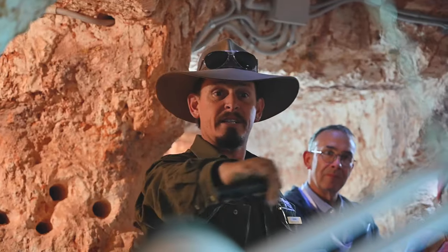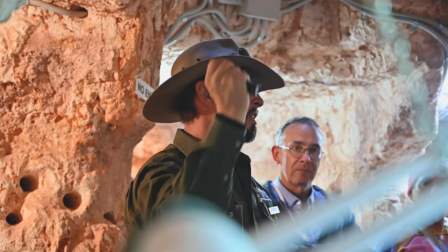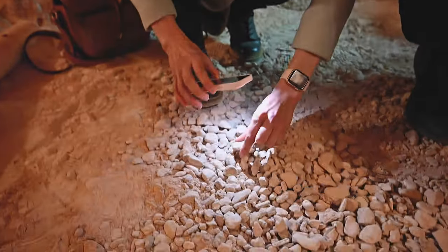Where you guys are, that's all opal underneath there, behind you and all that. So yeah, just white light for that, UV torch if you want to go for a dig. If you've got a fair bit of energy built up after dinner, you can go down this drive here, there's picks on the ground.